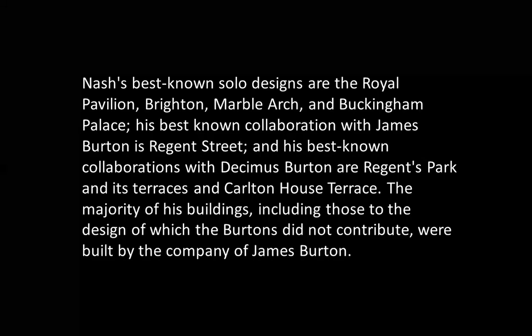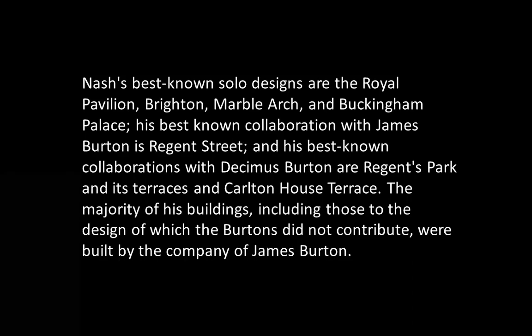Nash's best known solo designs are the Royal Pavilion in Brighton, a very eccentric work, the Marble Arch and Buckingham Palace. Well, at Buckingham Palace, he only did some parts. His best known collaboration with James Barton is Regent Street, and his best known collaborations with Decimus Barton are Regent's Park and its terraces and Carlton House Terrace.